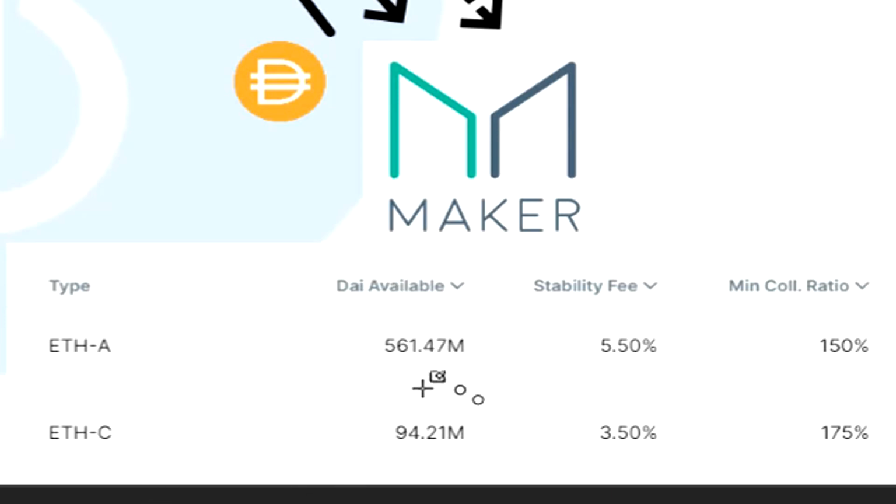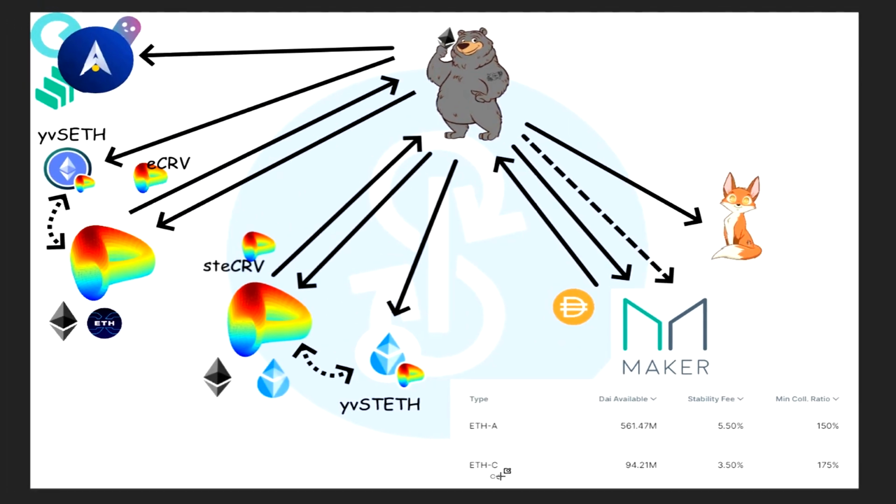So the DAI available, there's still quite a bit of available DAI for both of them that they could mint. Right, this one's getting a little bit lower. So the stability fee, this is basically the interest on the DAI, and this is the minimal collateral ratio. So they take these into account and they decide how much to send to each of these. And ETH-B is apparently unideal in the sense that they don't want to use that one. I can't remember what the stability fee is, but it was quite high. I think it was 10% or something. So anyhow, they sent to two versions. They sent some to ETH-A and to ETH-C. They mint a whole bunch of DAI and they give it all to the fox and let him use it to make money.